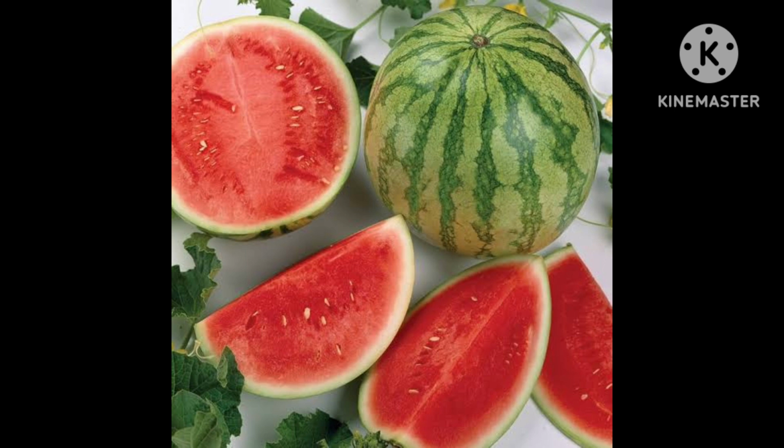Now, watermelon is actually found in different colors. It is found in red, pink, orange, yellow, green or white. But red or pink is most common. Generally, watermelon is found in red and pink color. Sometimes orange also, you might have seen. But it is found in yellow, green or white also.